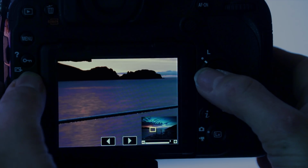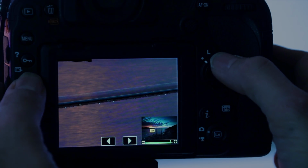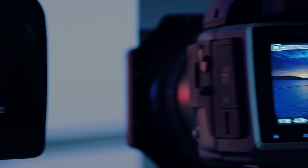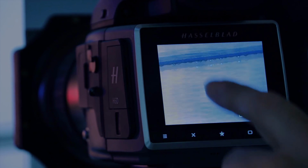To check focus on the 35mm camera, it required me to use two hands to zoom in and pan around the screen. On the Hasselblad, it was a simple double tap on the touchscreen.